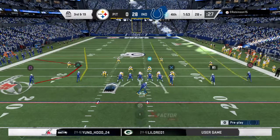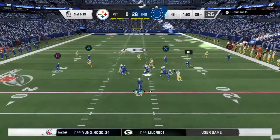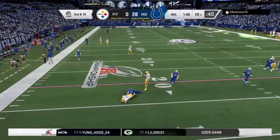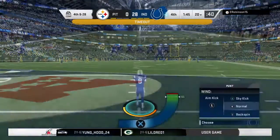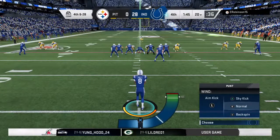Crunch time, defense. 3rd and long. It's gone. And he will be hit from behind and run over. Wow. Now the Steelers use the second of their 3 timeouts as they'll head to the sideline and talk over what to do next.